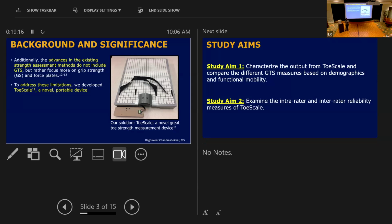And the reason I bring that up multiple times today is because that was the primary inspiration of this device that we have. Spoiler alert, we built our own device. It's called the toe scale.